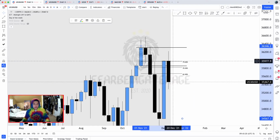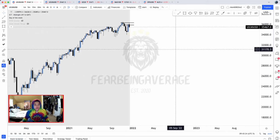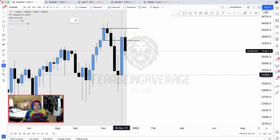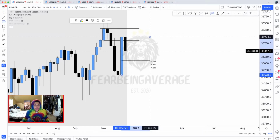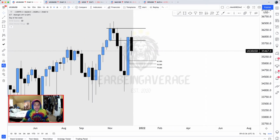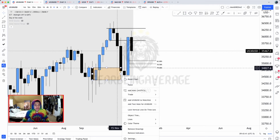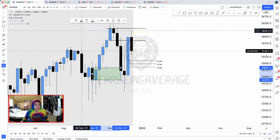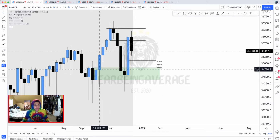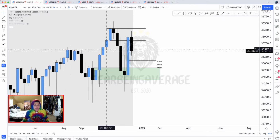They never closed above. So as of right now, I'm more than likely going to anticipate that price is going to continue bearish, at least to fill in this retracement to the 62 to the 79% area. And ideally, that's something that I can anticipate. Why? Because we also have this previous order block that's over here. I'm going to make this just green so you guys can see it clearly. You can see right here, this 79% is right at this order block that was previously being respected.